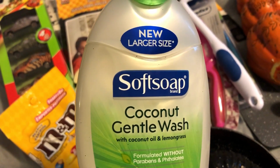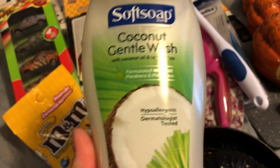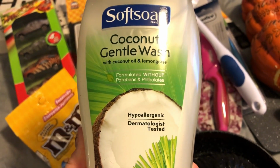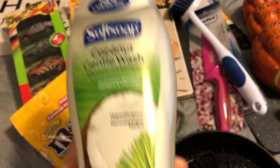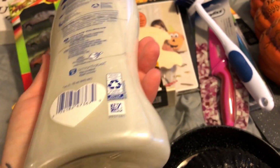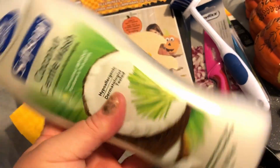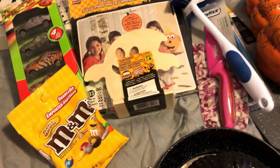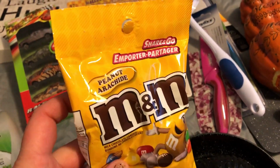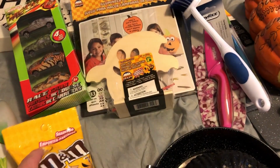I love this Softsoap brand, so I picked up some body wash, and this is actually the exact type of scent I was looking for. I wanted a coconut type of body wash, so I grabbed that. There's no price on it, but I'm going to say anywhere between $3 and $4, all depending on the retail price. Picked up some M&Ms. These were $2.